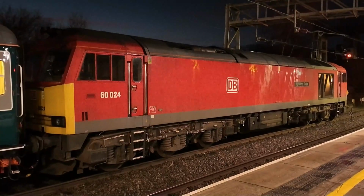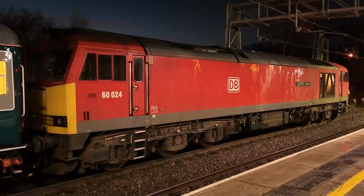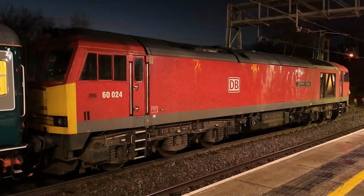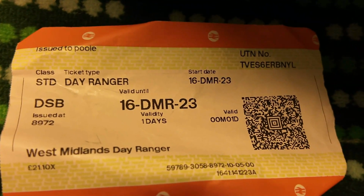I'm at Rugeley Town Railway Station waiting for the 0623 London North Western Railway service to Birmingham New Street. And today I'm actually chasing a Railtour across the West Midlands. But this Railtour will have a DB Cargo Class 60 diesel locomotive on the charter, and this will be the last time a DB Cargo Class 60 will be in passenger service. And that's why I'm chasing around the West Midlands today with the West Midlands Day Saver.